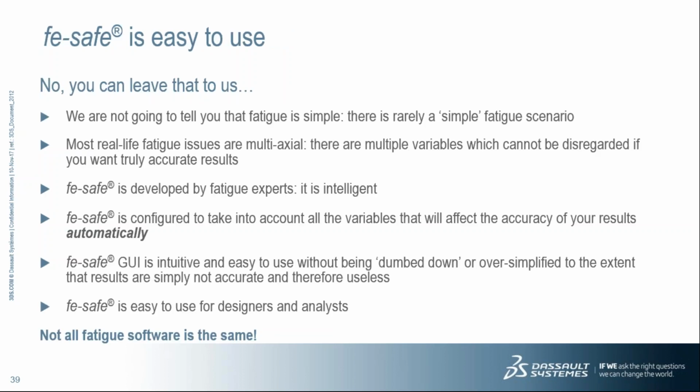And it is easy to use. FE-safe is developed by fatigue experts, and the learning curve is very small. It is a GUI-based, feature-based solver, as well as pre-processor and post-processor, which you can access and learn the analysis very quickly using this particular software.